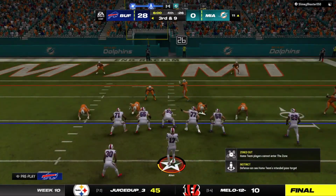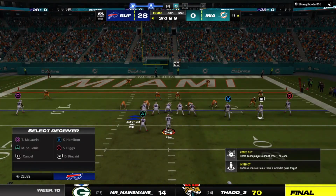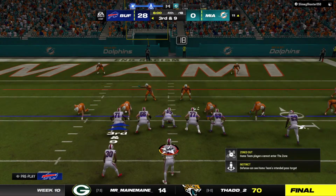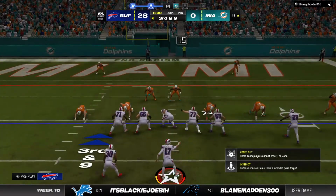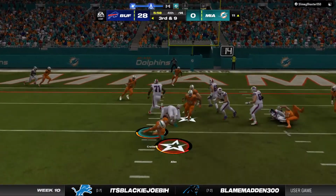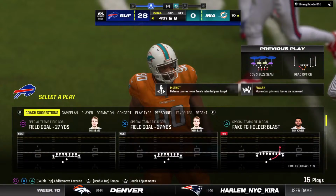Now play number 7 of this drive, but it's a tough 3rd and 9. 5 wide. Look out. Allen running the option to the left. Call it no gain on the keeper, and it's going to bring up a 4th down.